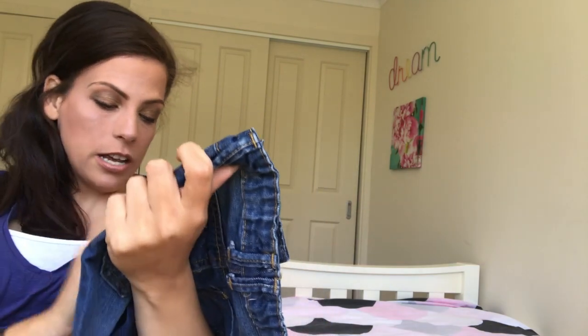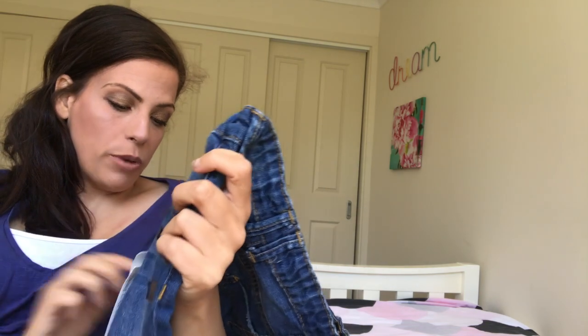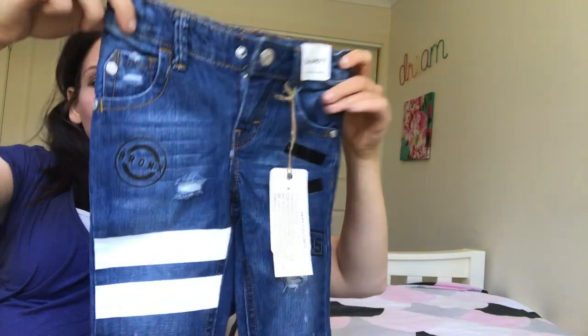They are a size 2, so he won't be in these for a little while longer. I would say next winter. If I tried to put these on him now, this would be too big, even though there is an adjustable waist. The adjustable waist is that little clear button, and you just pull it in tighter to make them bigger. I would say this is the biggest they go.